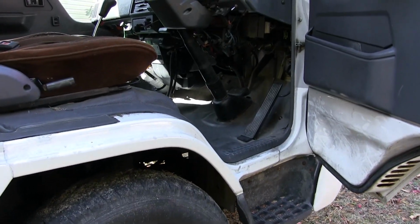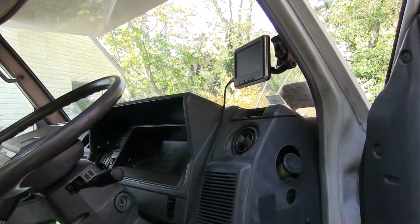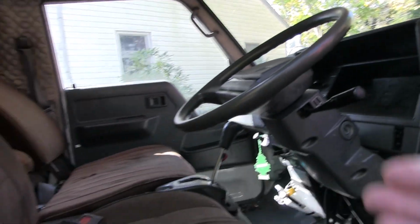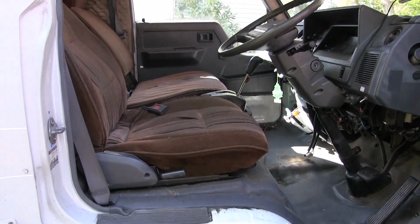Now the cockpit, if you will. Got a backup camera right here, which makes driving this thing extremely accessible. Now is the engine right? Yeah, right there. Absolutely. We gotta go over there. We'll flip it up.